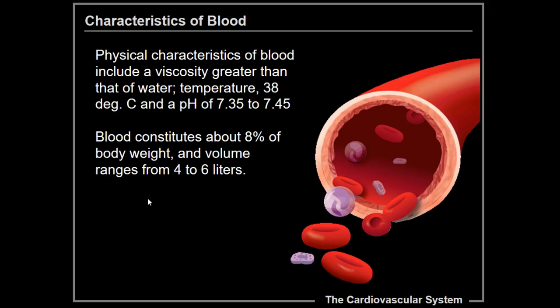Typically inside our bodies, it's going to hang right around 38 degrees Celsius, which is just a tad higher than our normal body temperature. And here, lately, we've been taking our temperatures quite a bit, looking for COVID symptoms. Everybody says at 98.6, that's an average. That's a normal core body temperature or an average body temperature.